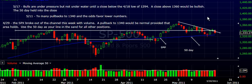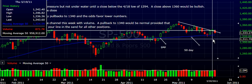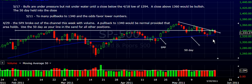Now, the good news for the bulls is we're still above the 50-day moving average. Yesterday, we did close above 1340. 1340 was once support. Once you get under it, it becomes a ceiling, which is obviously resistance. We closed above that yesterday at 1343.60. So that was good. Today, obviously, we're below 1340 again.